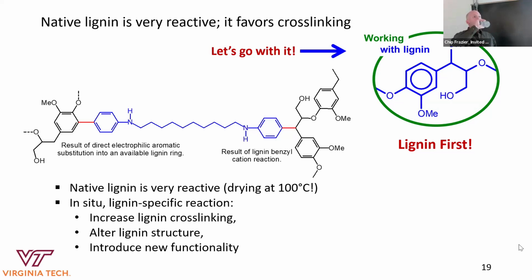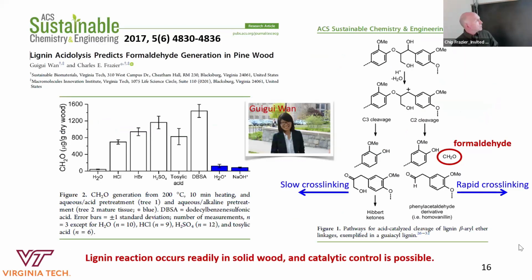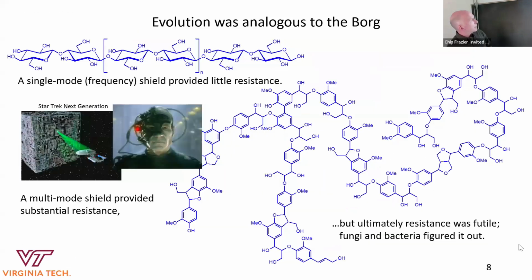Great, thanks for coming. Go back to the C2, C3 path. I want to see what you are calling C2 and C3. How is formaldehyde forming? Let me go back to the previous slide, or do I have it? No, I'm sorry.